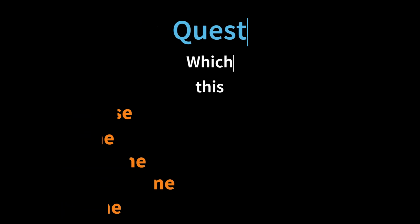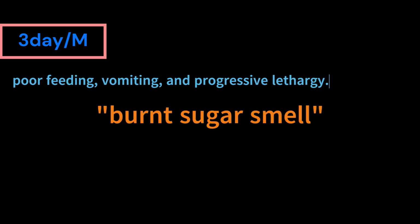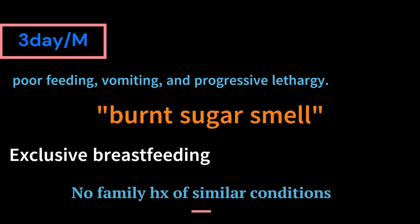The case scenario is: a 3-day-old boy is brought to the office due to poor feeding, vomiting, and progressive lethargy. The parents also report that his diapers have a burnt sugar smell differing from their previous children's diapers. The mother and infant were discharged from the hospital yesterday after a normal pregnancy and spontaneous vaginal delivery. The mother is exclusively breastfeeding. Her other 2 children are healthy and have no medical problems.